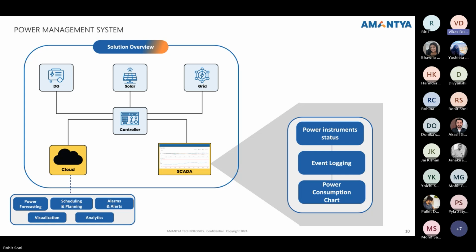Here we have mentioned what we can achieve over the cloud and what we can do over SCADA, like event logging, power consumption chart, and instrument status. On the cloud, there are multiple tools for analytics, so we can visualize, as well as do power forecasting based on previous week or month power data. We can also schedule and plan the power purchases, and decide the battery discharge time based on the battery SOC or the load. Alarms can be triggered, events can be tracked, and logging can be done through the cloud also. So this is all we are doing in power management as solutions.